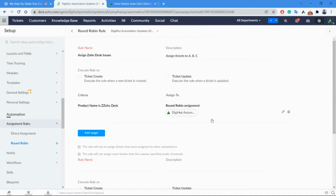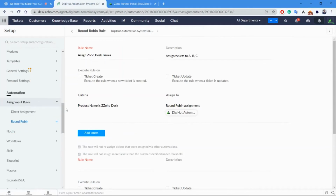Suppose if you have 30 tickets from this Zoho Desk product, then the 30 tickets will be split among three different people with 10 each. And if they don't have an equal number of tickets, the load balancing feature always ensures that each one of them is having an equal number of tickets. So that is what you can do with the assignment rules.